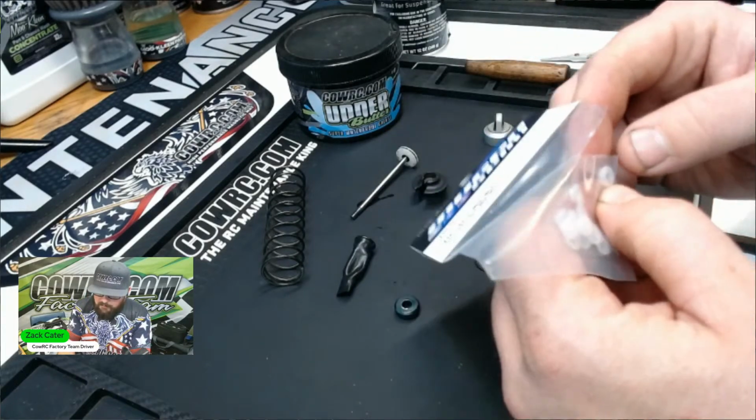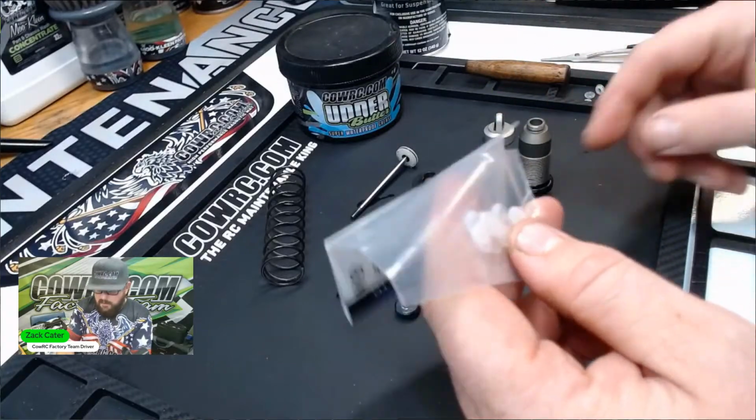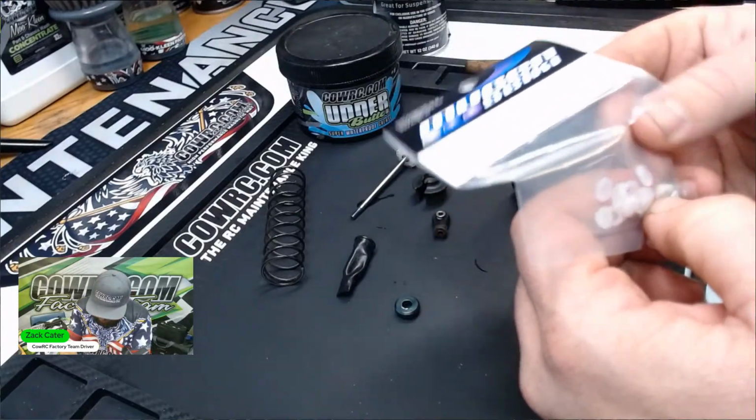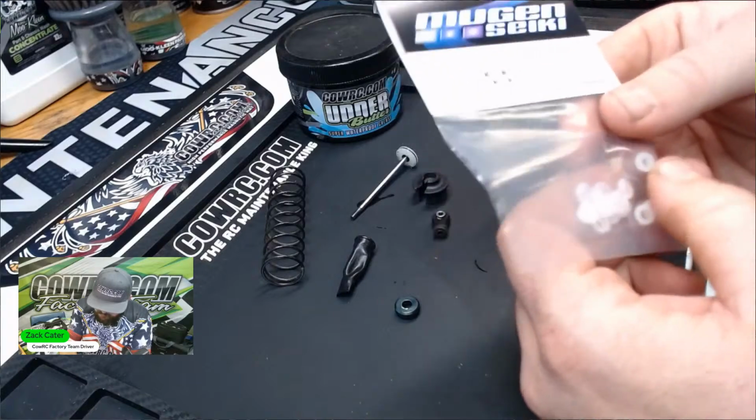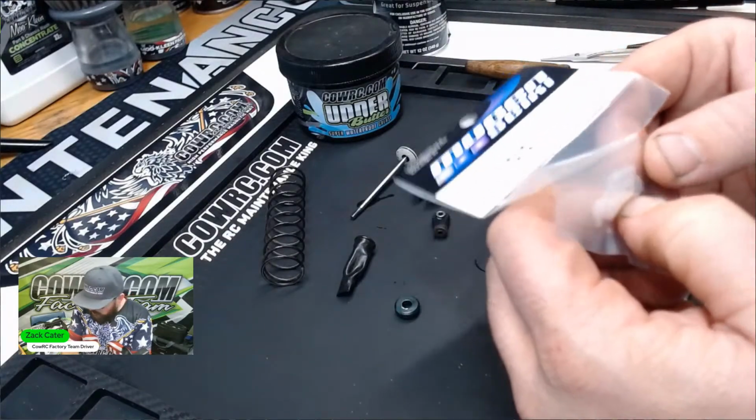So udder butter is very versatile. Has great tack, minimal sling off. I can get my fingers to work and dig these out of here. Got one more to go.